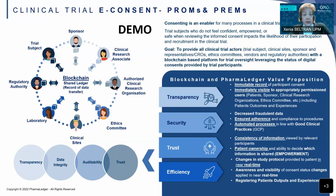Additionally, we developed the dynamic consent. That means that the people who were recruited or were in the clinical trials could allow the secondary use of data for research by researchers, investigators, or principal investigators. Besides that, we also integrated all the PREMs and PROMs, that means patient reported experience and patient reported outcomes, and we integrated them in the whole process.